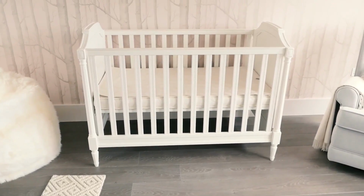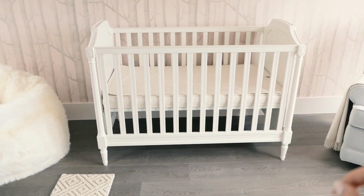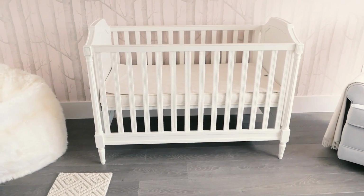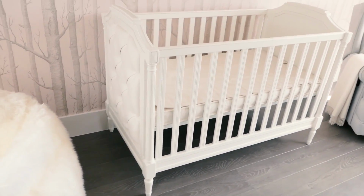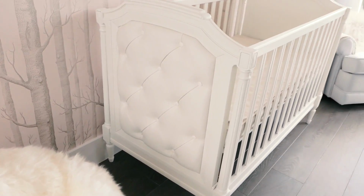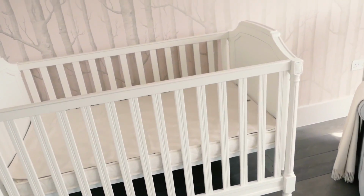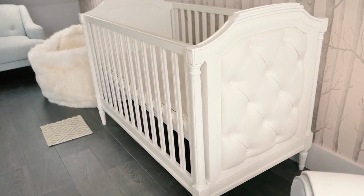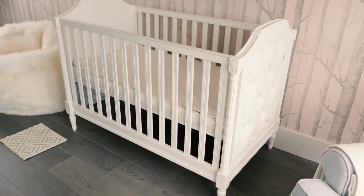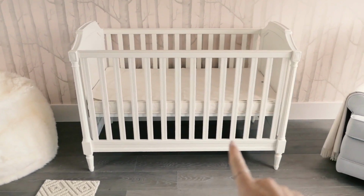So first up, I want to show you the beautiful cot. This is from the Pottery Barn Blythe collection. I've got the matching changer as well, but it's got this beautiful quilting effect on both sides. So I'll just show you the other side as well. It's just so gorgeous. Obviously I've got it on the highest setting at the moment, but as the baby gets bigger, of course, I will lower it.